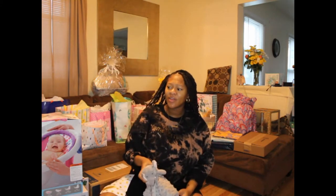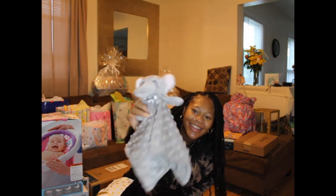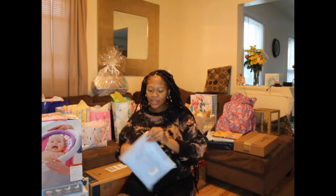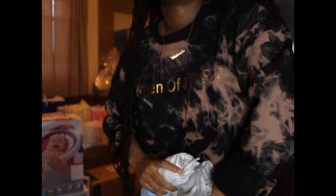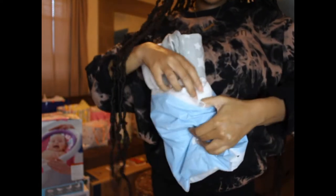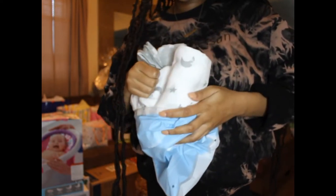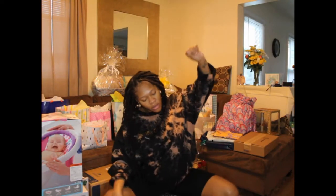I'm not sure, but another security blanket. Did I show the first one already? Or I'm just exposing that I know what I got. But yeah, they got a security elephant. My baby gonna love this. And they got a 3-pack of blankets. Love on it, and it's white. This one got stars. Just real extraterrestrial. And this one got stars and moons, just like I like. They went off.